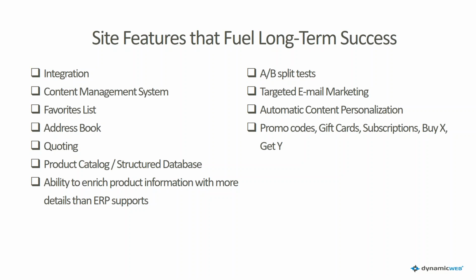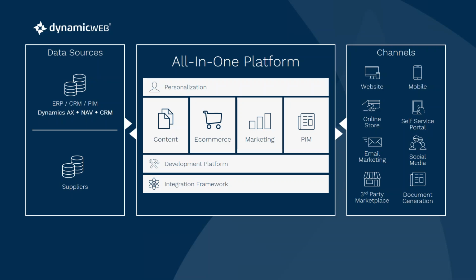There's actually more than that the ERP can benefit, and I'll explain that. So in this diagram here, this is how dynamic web situates itself between the data source. It could be your AX server, D365 for operations, and let's say you're using Dynamic CRM or Salesforce.com. You can get 2 or more data sources connected, 1 or more data sources connected.